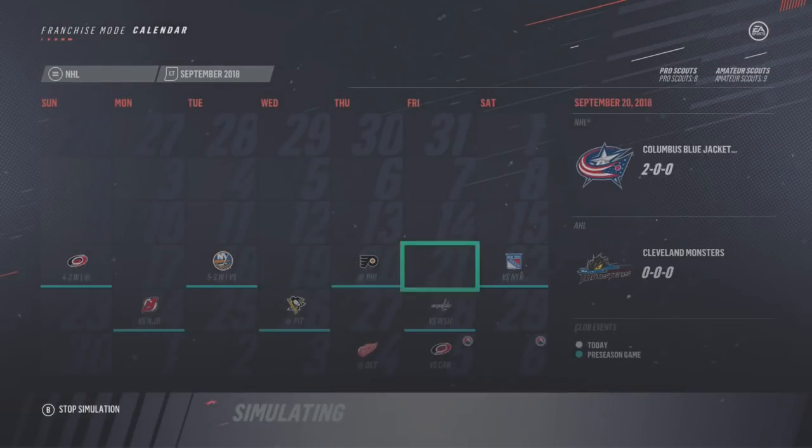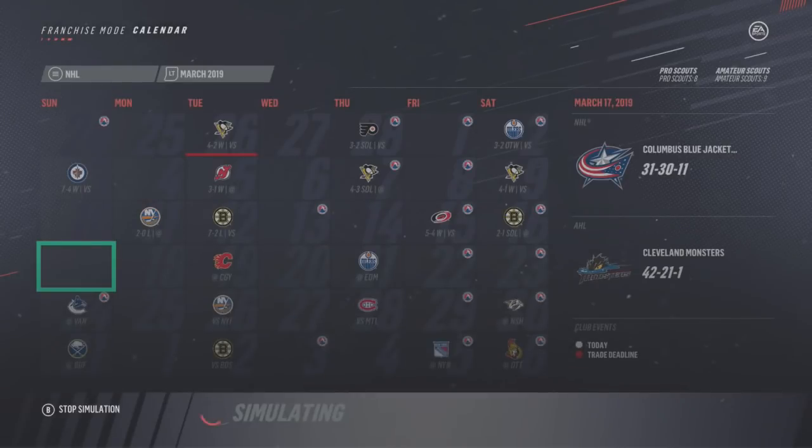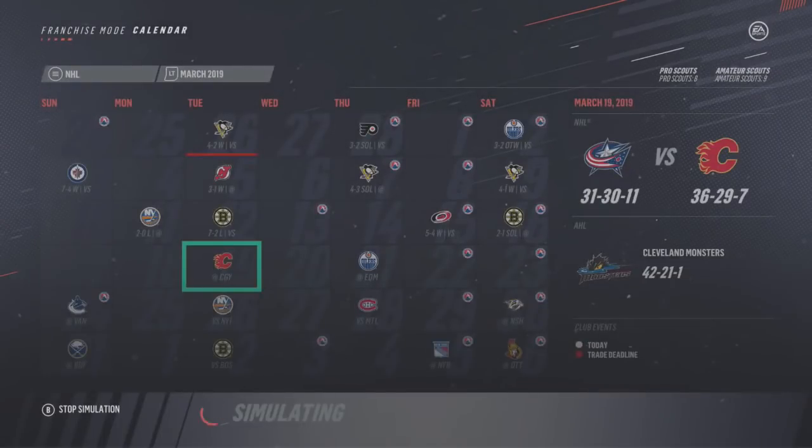We'll go ahead and sim up some of this season. I'll catch you guys back here when it is pretty well complete. So we're almost complete with this season. Clearly a big difference without our goal scorers out there right now. We're a .500 hockey team without Panarin, without Dzingel, without Duchene.